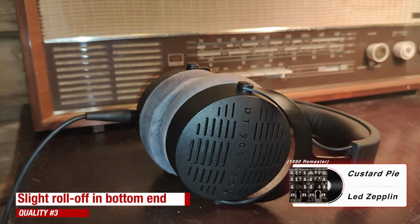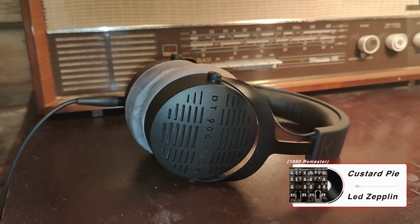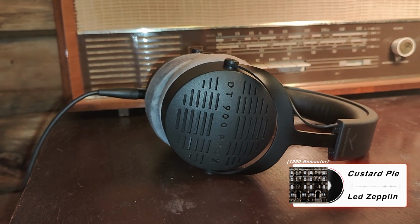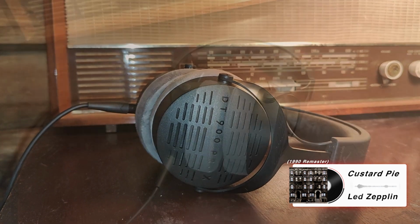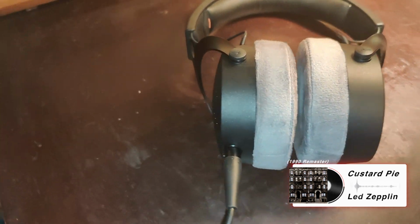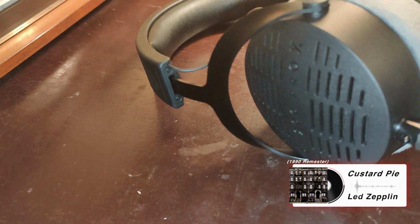So what about this little bit of roll-off on the bottom end? For that, you bring in John Bonham. If you listen to Led Zeppelin's Custard Pie off the remastered version of Physical Graffiti, you'll hear what I mean. There's great hi-hat off his drum kit. The rendering of Robert Plant's harmonica, top-notch. Transients are smooth and clean without being too sharp or harsh. But when it comes to that kick drum of John Bonham's, there's a little punch missing.